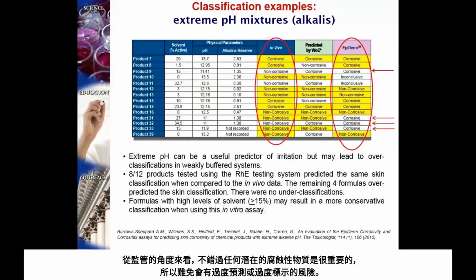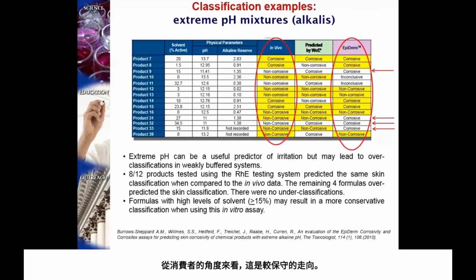From the regulatory perspective, it is very important not to miss any potential corrosive materials, with the risk of sometimes over-predicting or over-labeling. From the consumer perspective, this is the conservative way to go.